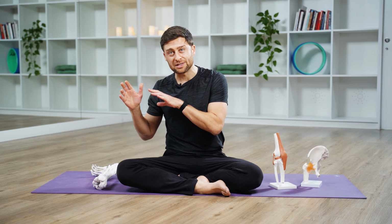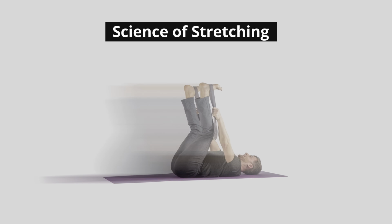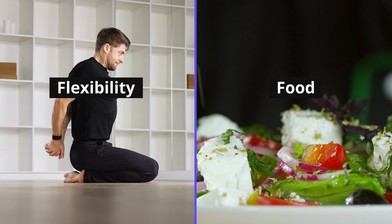I also started using the science of stretching approach to mobility training that made a huge difference. But I also started focusing on food and flexibility. And don't get me wrong, you still need to stretch. Always do your stretches, but food can make a big difference, especially when you're not getting results, especially if you're feeling really stiff, especially if the day after you almost feel like you're going backwards.